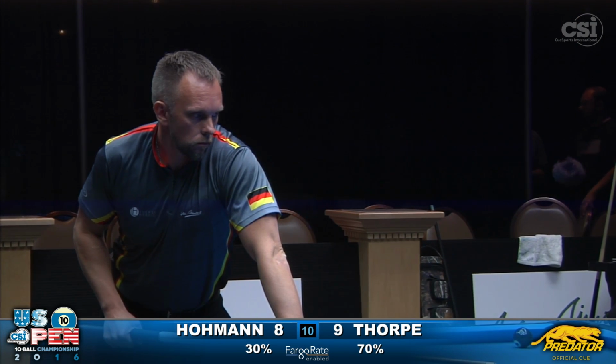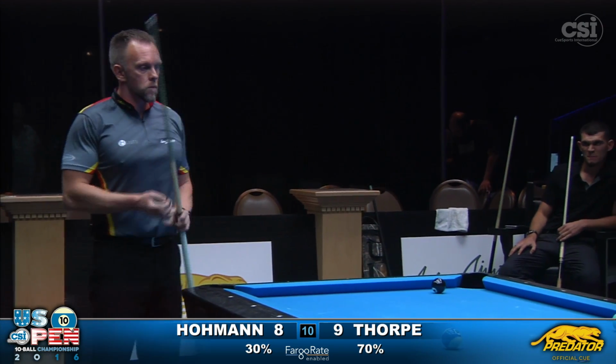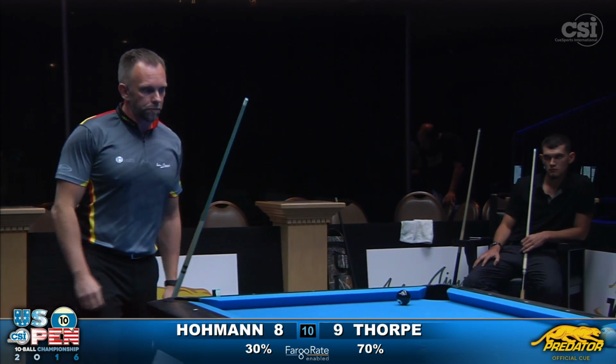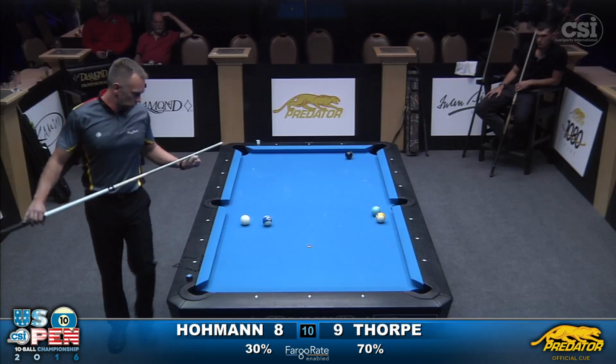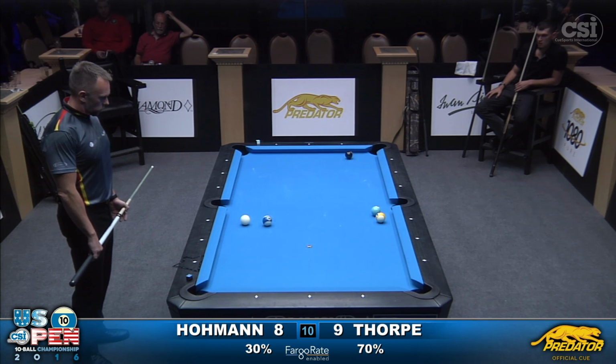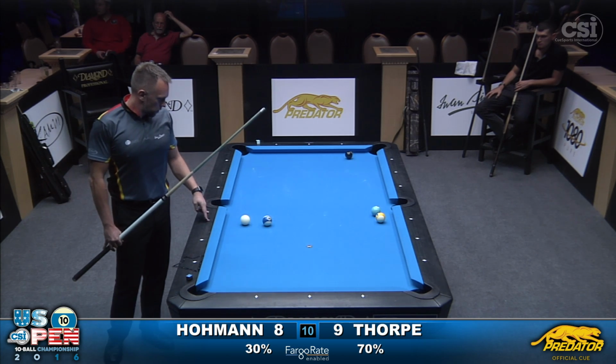I'll tell you what. He doesn't have the other side of the ball. I'll tell you what. He might give. If he gives up ball in hand here, it's all over. He'll throw in the towel if he gets the ball in hand. I think so. Yeah, it seems like it's a jump shot because if you make this ball, the 9 ball helps you get back up table. That's asking a lot. Well, you got to make sure you hit the ball. Right. You can't give up ball in hand here.